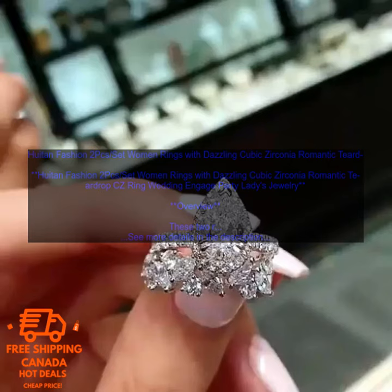touch of sparkle to their look. They are made of high quality materials and construction, so you can be sure they will last. The rings are also adjustable, making them a great choice for anyone with smaller or larger fingers.